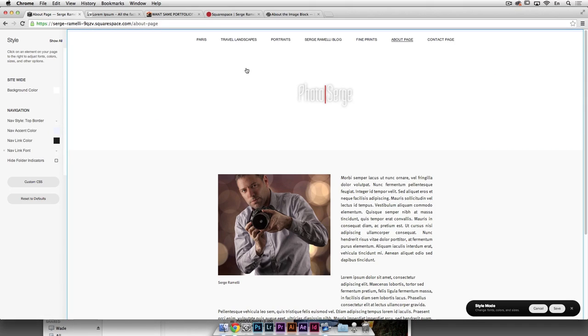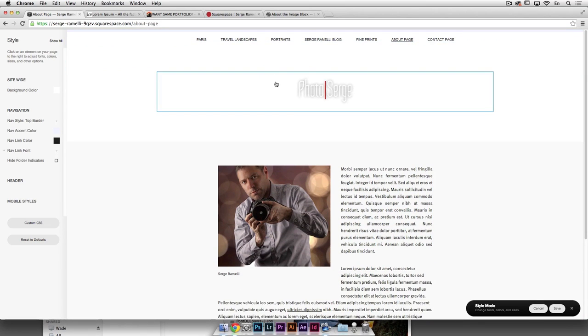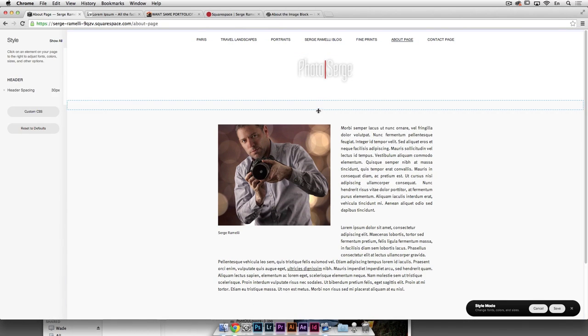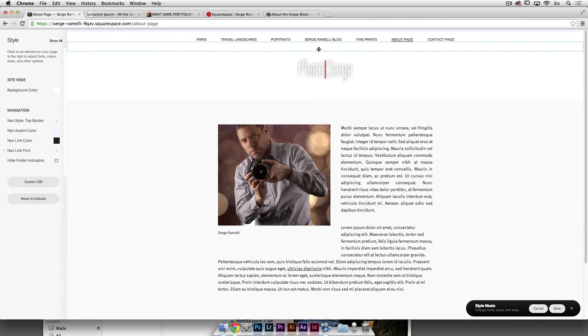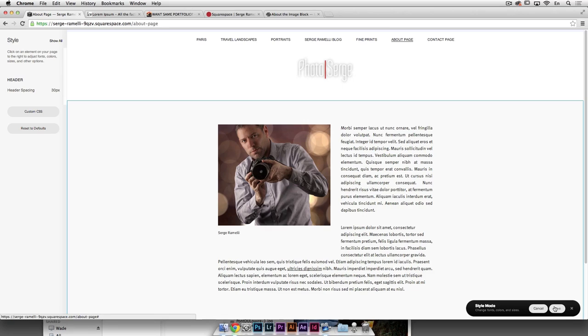I can also make this smaller or bigger. I can make this closer to here by selecting this part. So you can actually drag and drop and make it how you want it. Okay, let me save this, that's a bit better.